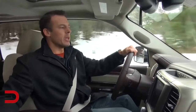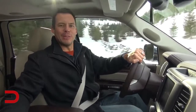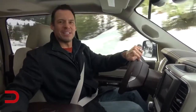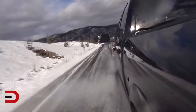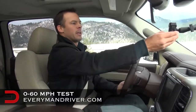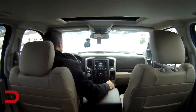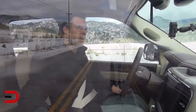I'm gonna head out onto a flat, drier section of road and do an impromptu 0 to 60 run. See what this 5.7 liter Hemi V8 can do. All right, it's time for a 0 to 60 run. We're gonna reset our computer here. Everything seems to be fine. A flat section, I think, will be enough room for us to hit 60 miles per hour.